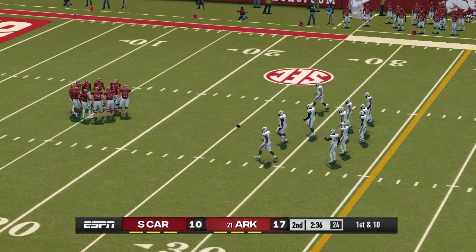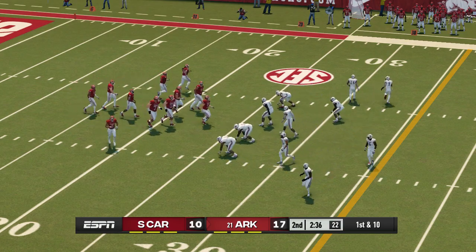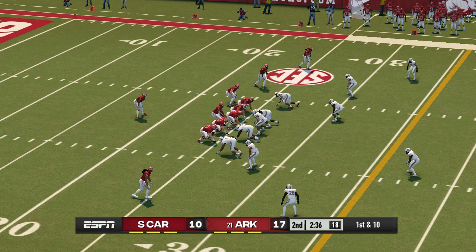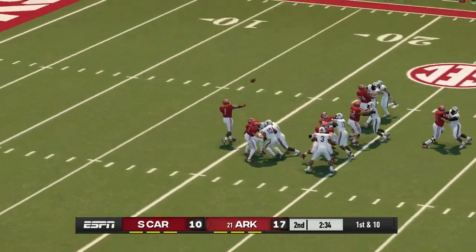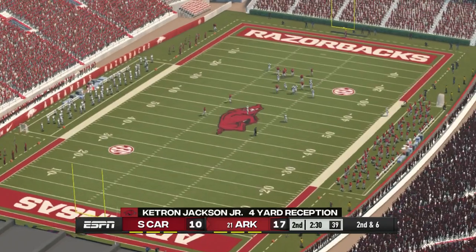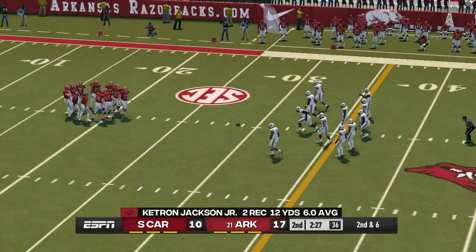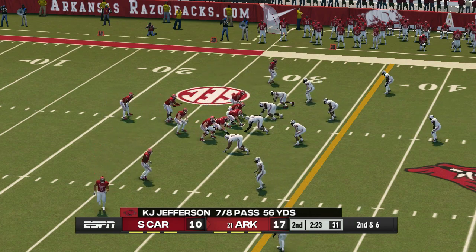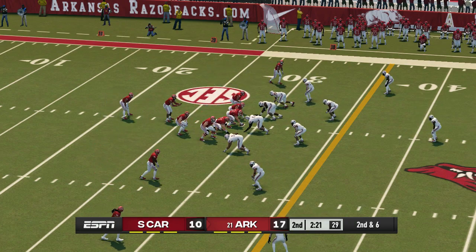In a game that's this close, you can't afford to waste possessions. Arkansas up 7 points. Did you see how he looked that ball into his hands? That's how you catch a football. Second and six. Ball on the 29.